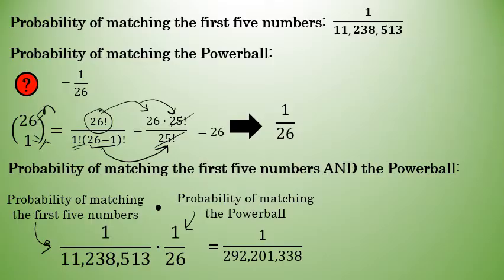In other words, when playing the Powerball, it is highly unlikely that you will hit the jackpot. We can express this probability as a percentage by dividing 1 by 292,201,338, which, written as a percentage, is 0.000000342%. That is just over 3/10,000,000ths of 1%.